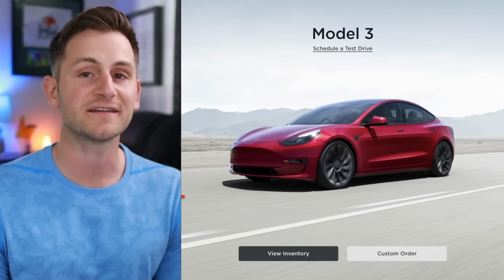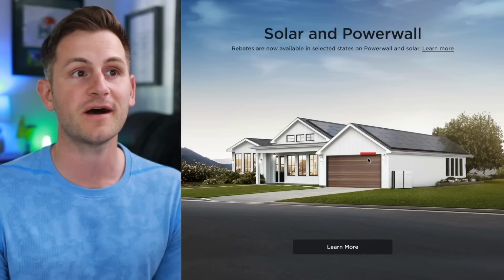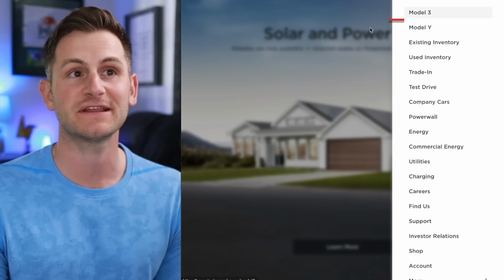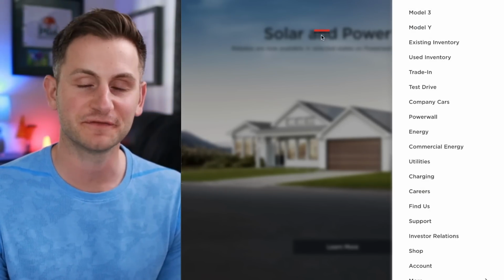If you go to the Tesla Australia configurator, you will see the Model 3 and the Model Y, and that's it for vehicles. Clicking on the menu, you also see the Model S and X have been officially removed. Sad day for those of you down under.